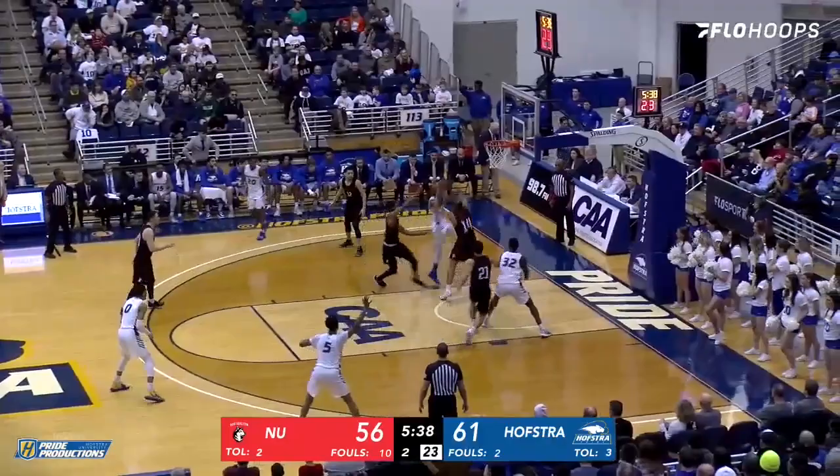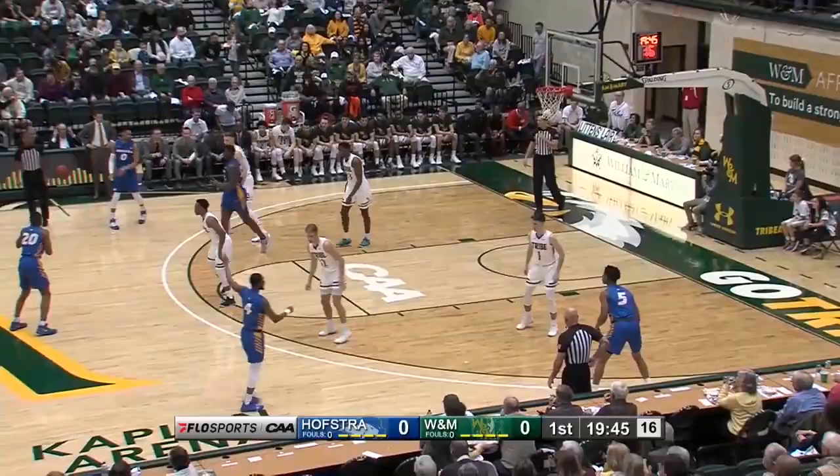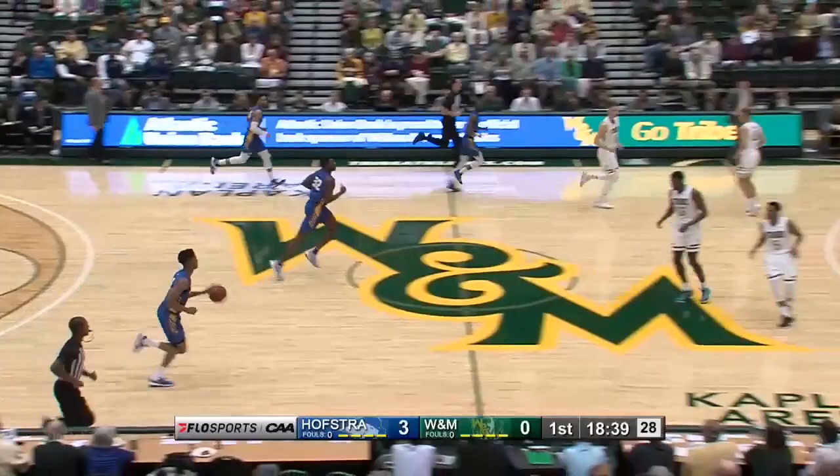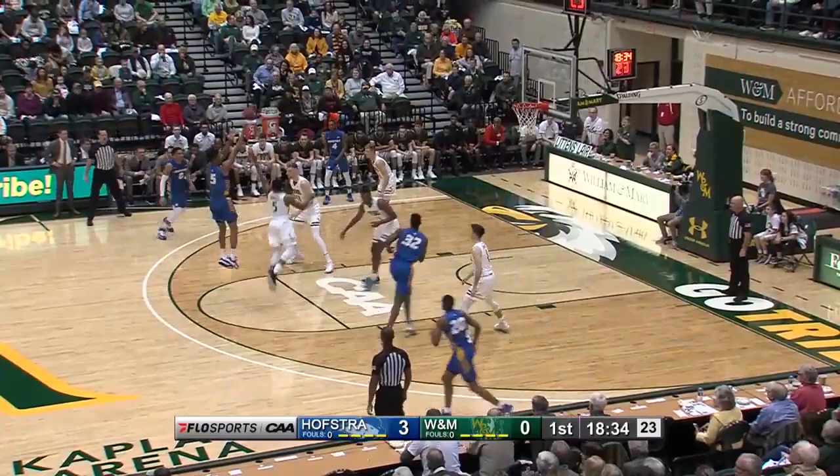Tariq Coburn. Coburn's another guy you can't leave open. You just got to play defense 24-7 against these guys. There's a three-pointer jumper by Eli Pemberton. 3-0 Hofstra, Pemberton, 16 feet out, good. And he started out 2-for-2, Charlie, in defense.